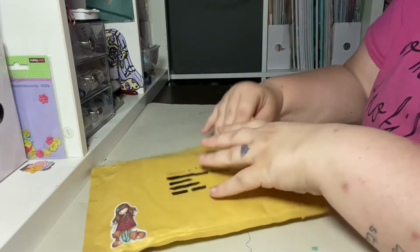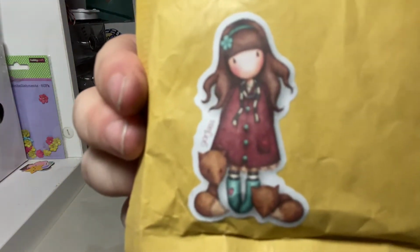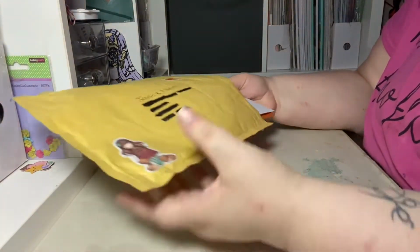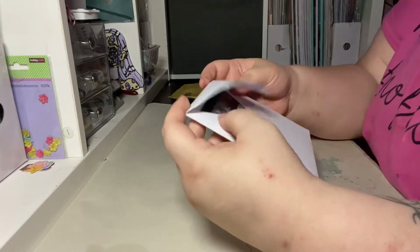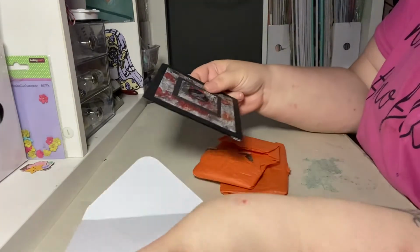I know it is because her dress is on the back, but look, she's put a gorgeous little girl on there. Look, how cute. So I've just cut the side, my hand in. Yeah, I grabbed everything. So the first thing I have here is a card and a blank envelope.